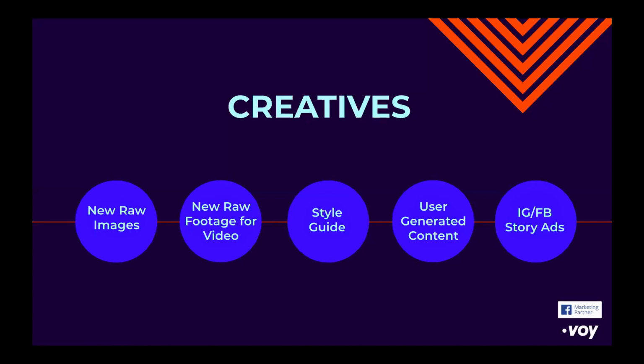Another one to be thinking about is going to be user generated content. Get people that can make you video ads with Christmas hats on, or doing something festive. That way you could do that. And again, be thinking about Instagram and story ads, as those are still performing really well for us and something that you should be taking advantage of.